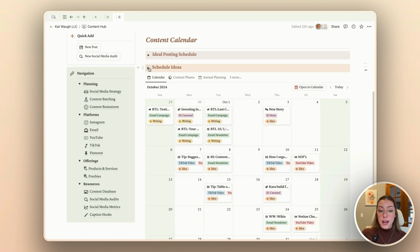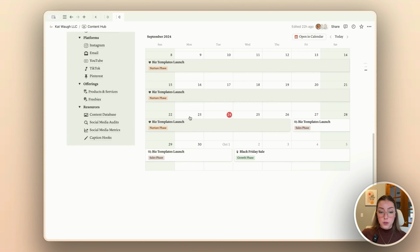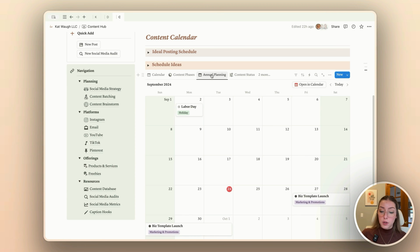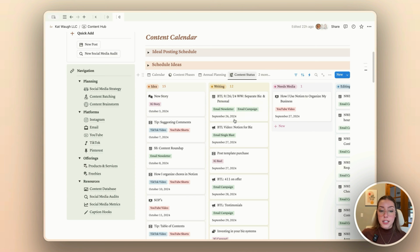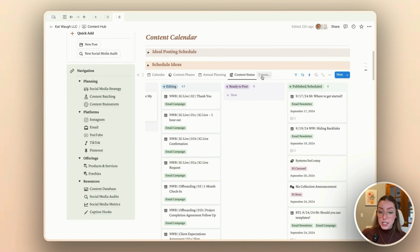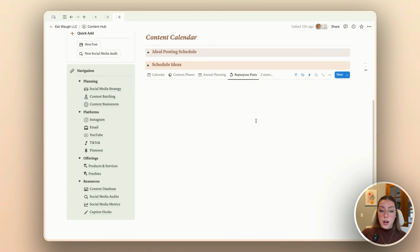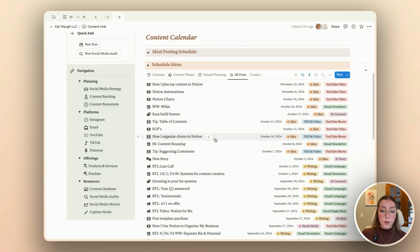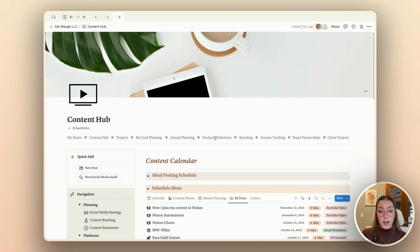Now, here on my front page, I also have my content phases so I can see where I am and everything. I also have my annual planning, as I mentioned before. I can see my content status and where I am in the process of creating all of these different pieces. And then I also have a place where I can repurpose my content. So this is going to show me all of my published content. And if I want to repurpose something, I can just come over here, check that, and it's going to show up in my repurpose area. And then lastly, I have all of my posts that I can find here and reference if I need to.